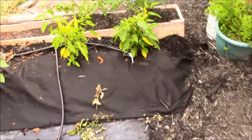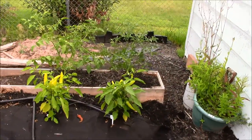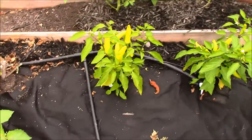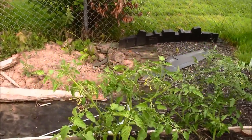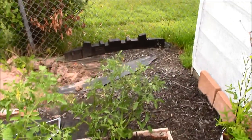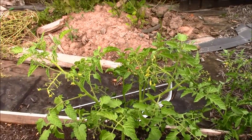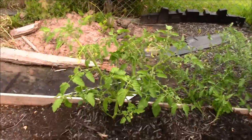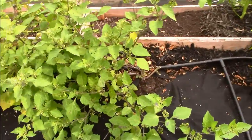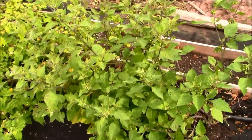Okay, back to the back bed. And as you can see, got those two pepper plants here, which I believe to be Hungarian wax. Got my two Sweetie Organics. And that one there is already putting out tomatoes. So that's cool. I'll have a bunch more of those because everybody loves them. And I cut back the one wonderberry plant because it was shading that out way too much. And we'll leave it for the birds.